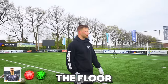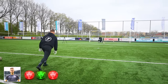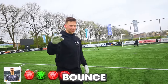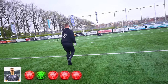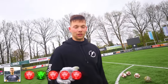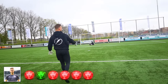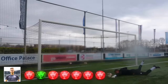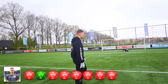See? Low on the floor. And a side volley from this distance is coming fast. Oh! You see the bounce? It's slippery, it's dangerous. Well done, Tim. It might not be the most flashy save on camera, but though difficult with the low bounce, wet weather, beautiful save from Tim. Probably give him the nasty one again, but he's there. Oh, well done.